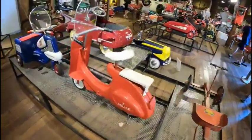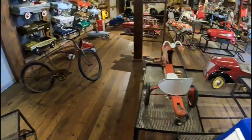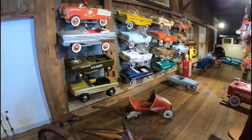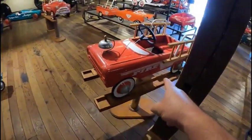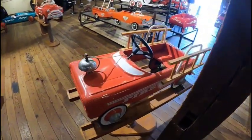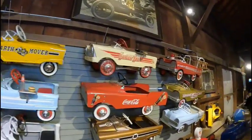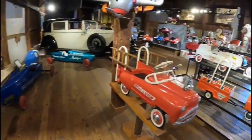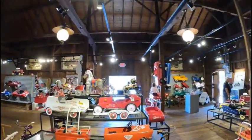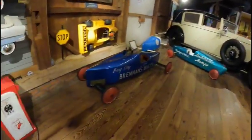They even got a pedal car museum in here, guys. Look. Kathy and I collect these, actually. We got a few of them. We actually have this one in my shop. I think you've seen it a couple times in the background of the videos. But pedal cars forever in here. Little pedal car gas tank. These are pretty cool.